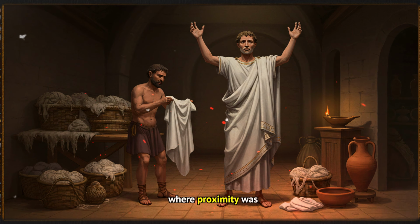A quick quirky fact: the Forum used to flood every winter before proper drainage, and Romans once held mock naval battles in the low spots. Picture toga-wearing citizens punting tiny boats where senators now debate grain prices. That's Rome, one moment grandeur, the next glorified water park.